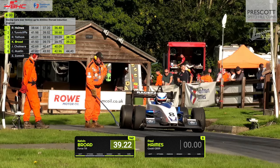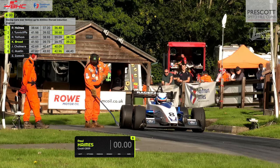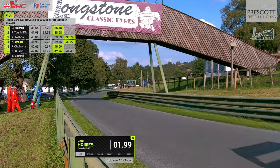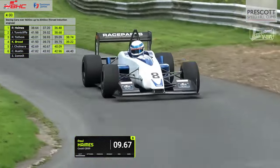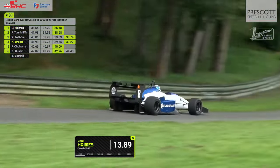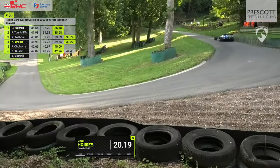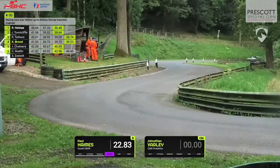We've got, looks like, Johnathan Varley coming up behind Paul Hames. Paul Hames about to leave the line, scorches off the line, very, very rapid indeed. First 64 feet, through the speed trap at 108. This is incredible speed on that car, about 450 horsepower, probably a bit more tomorrow if he cranks up the boost on that car.